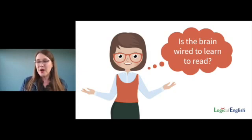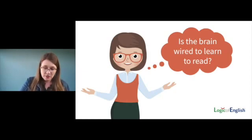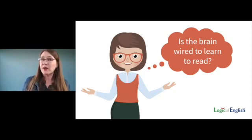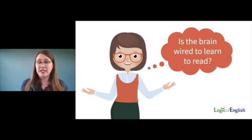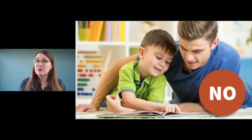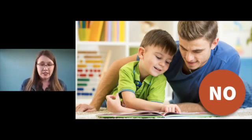Our brains are wired to learn to speak simply by being surrounded by spoken language. But is the brain wired to learn to read? And this is a very important question because many of us have been told or have been led to believe that if we surround kids with books, they will learn to read. And the truth is, and what is now known, is that no, the brain is not wired to learn to read. So surrounding kids with books is very important because it helps them to develop language skills. It helps them to love reading. It helps them to build their oral language comprehension skills when we read to them. But it is not going to magically teach them to read in the same way that they learn to speak.